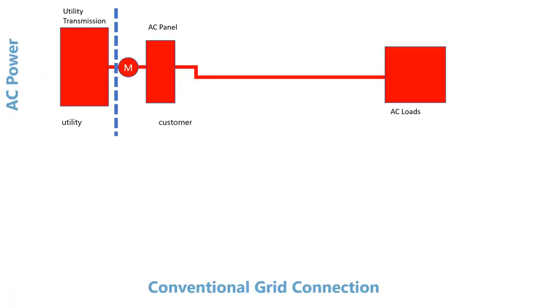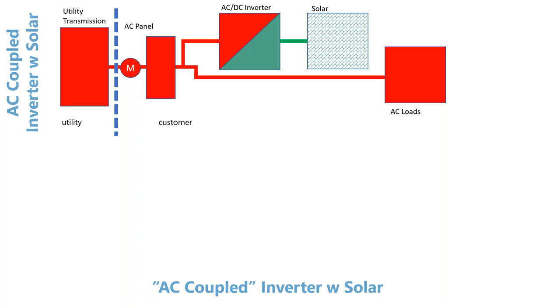So I'm going to keep this relatively high level and show you how a traditional home is powered. A traditional home has an AC utility connection, a meter, an AC panel that then serves the AC loads in a house. When you add solar onto a conventional house, you're placing a DC source, the solar panel, on the roof. You have to pass it through a DC to AC inverter to make AC power to then feed into your panel and AC loads.